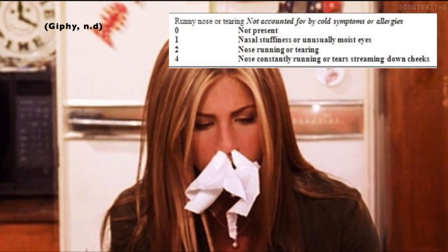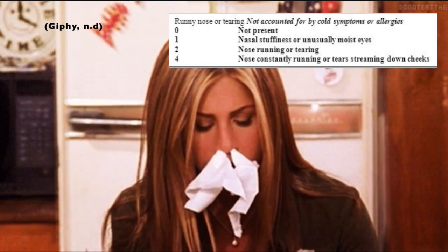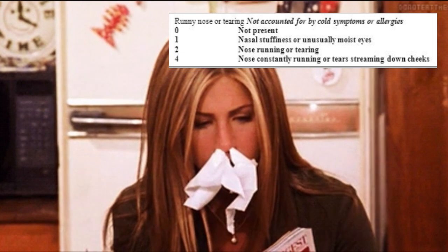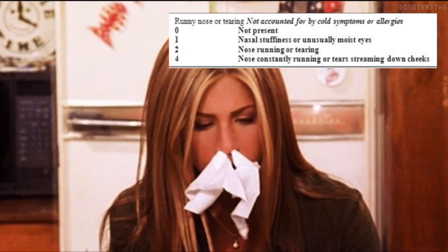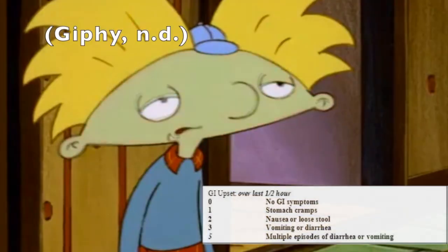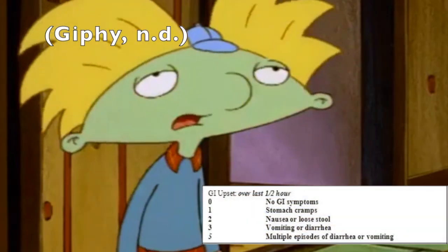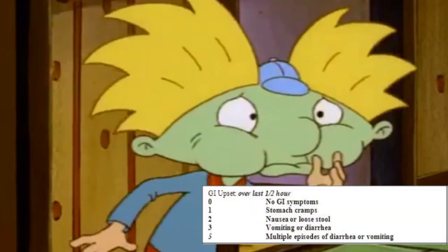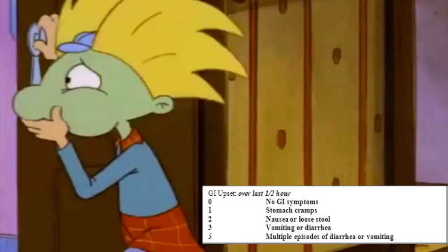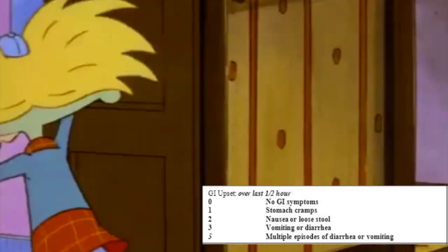Runny nose is assessed as 0 if not present, 1 point for nasal stuffiness or moist eyes, 2 points for nose running or tearing, and 4 points for nose constantly running or tears streaming down the cheeks. GI upset is scored 0 for no upset, 1 for stomach cramps, 2 for nausea or loose stools, 3 for vomiting or diarrhea, and 5 for multiple episodes of diarrhea or vomiting.